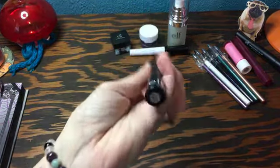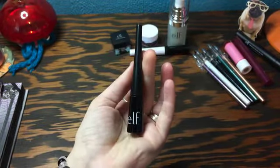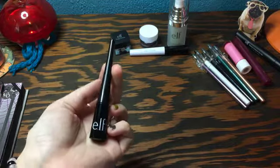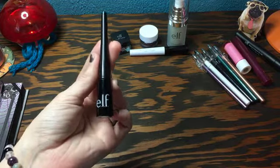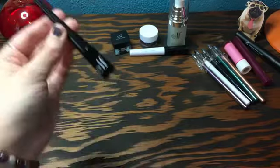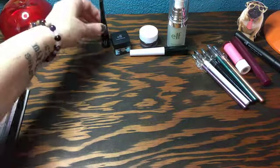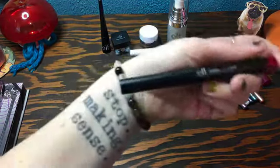This is their liquid liner in jet black, and I think it probably works well. I am not advanced enough for liquid liner yet, so every time I've used it has been a hot mess so far, but I think that's not the fault of the eyeliner itself, it's just me, so I'm not advanced enough for that yet.